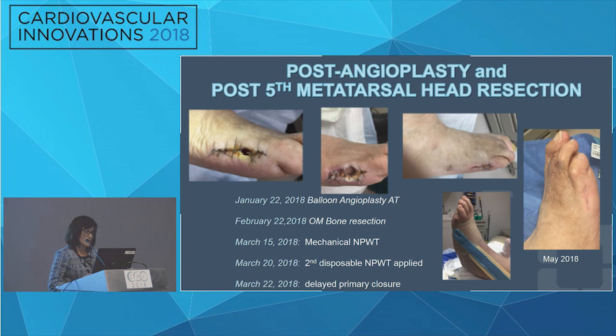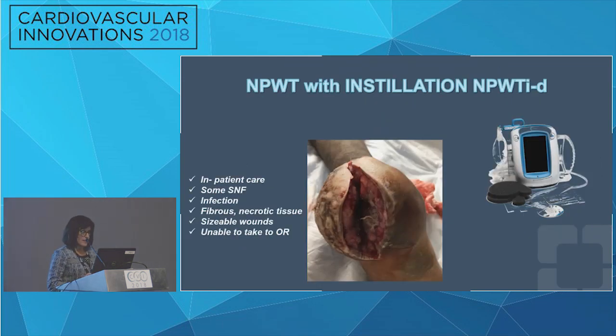And sure enough, after 2 applications, we're able to delayed primary close him, and here he is in May. So another success story, which I feel really was helped by mechanical negative pressure wound therapy that's portable, lightweight, and seemingly quite effective.